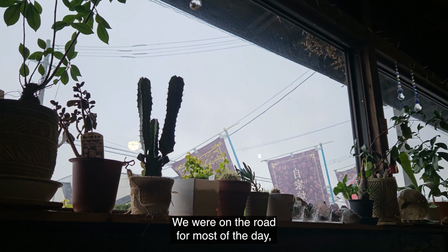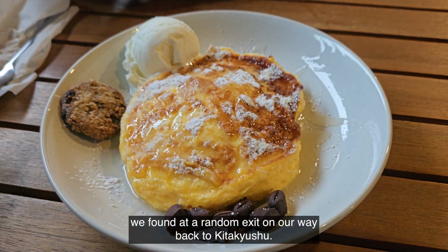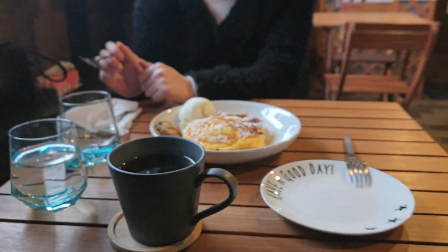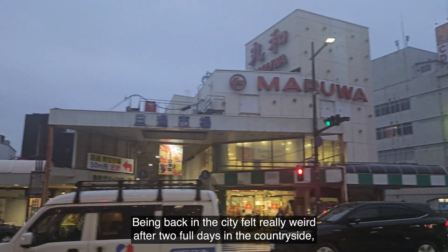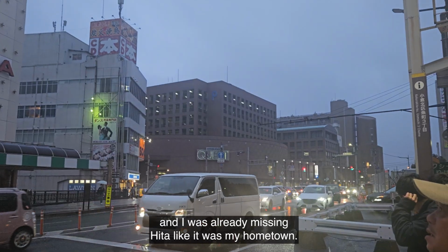We were on the road for most of the day except for this spontaneous trip to a random cafe we found at a random exit on our way back to Kitakyushu. Being back in the city felt really weird after 2 full days in the countryside, and I was already missing Hita like it was my hometown.